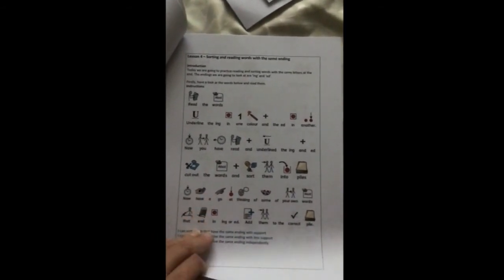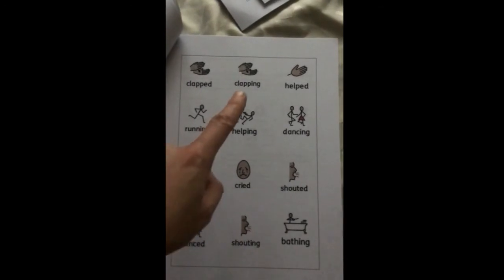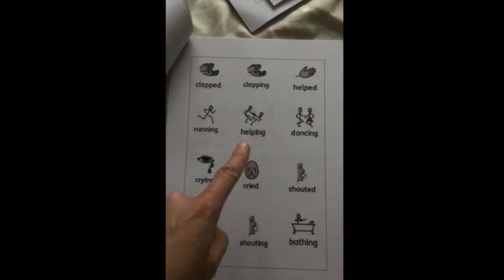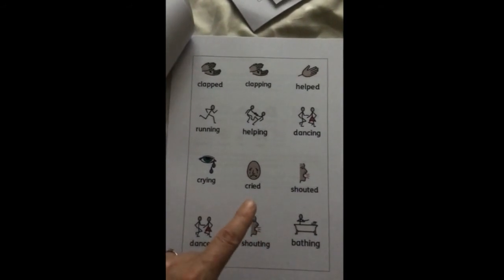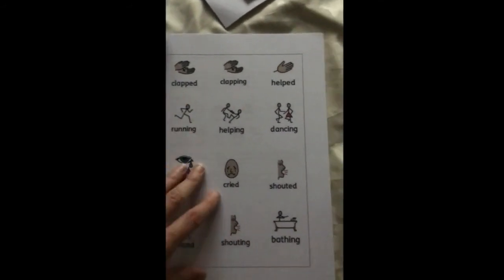Now we're going to look at words that don't start with the same letters, but they end with the same letters. For example, we can see clapping ends with the same letters as helping and running. Cried ends with the same letters as clapped. So again, have a little look and match those up.